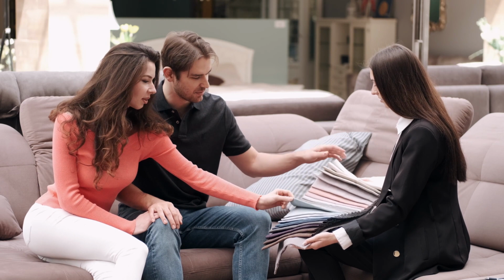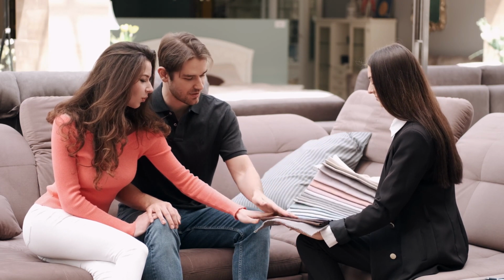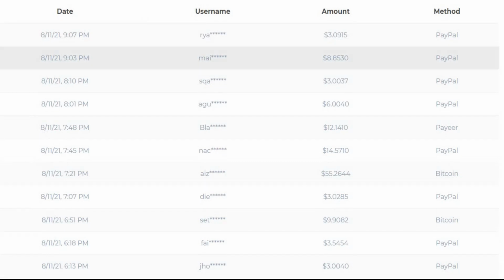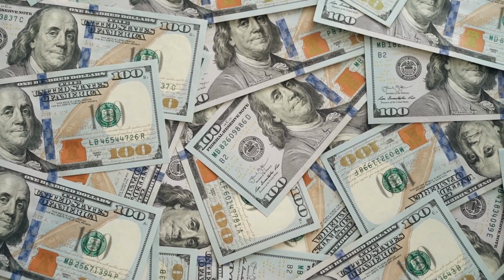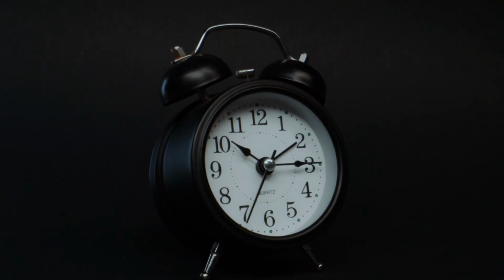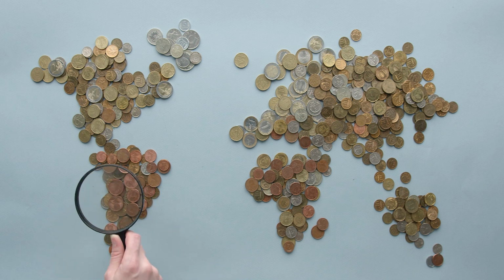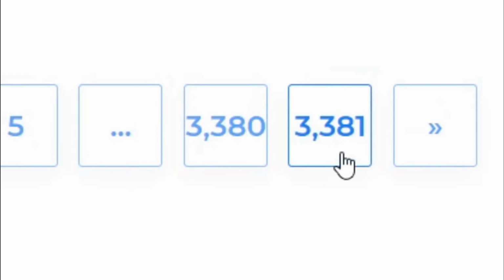And before we get started, I just want to provide you some assurance that this works properly. So now you can see many of these individuals who are already making profits with this website. And they're getting paid basically every minute. And they're from all across the world. You have almost 3,000 of these pages with transaction proofs, which is obviously a site that pays a lot of money and is easy to use. Let me show you how you can do it by yourself.